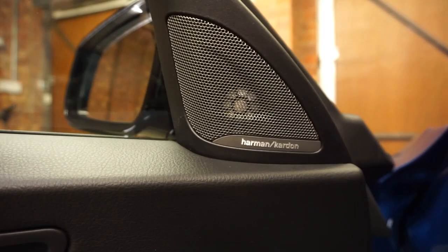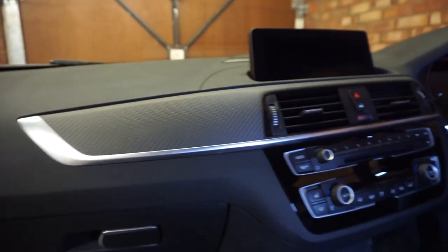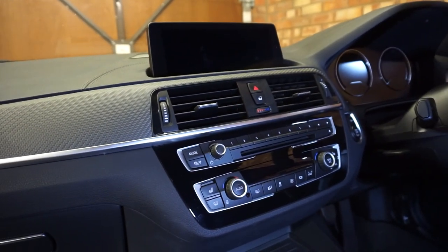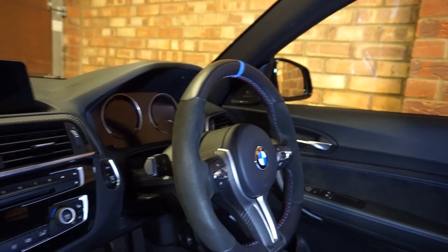The car of course has the Harman Kardon system. I'm actually quite impressed with the sound of this, but I am coming from a Civic where the sound system wasn't particularly great. I just think this inside is a really nice place to be.